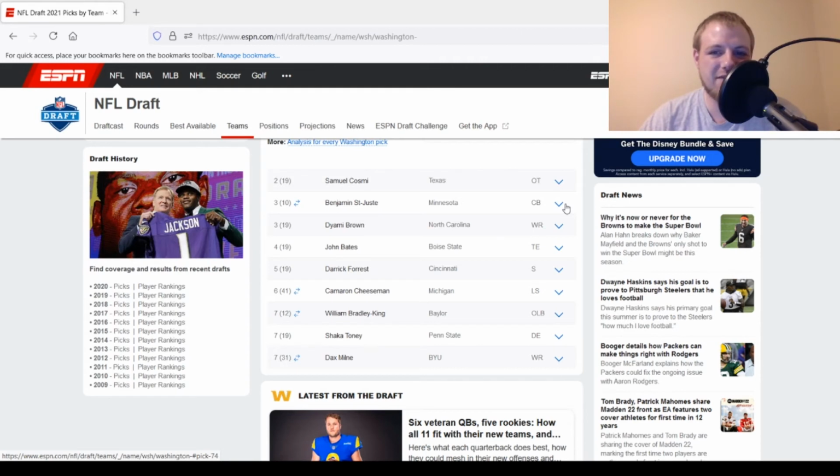But still a very unproven wide receiver at this point in time in terms of route running, in terms of his overall game. Some questionable drops at times. I did give the pick a B overall. I think it adds an element to their offense, but I'm not sure exactly how much he plays year 1.